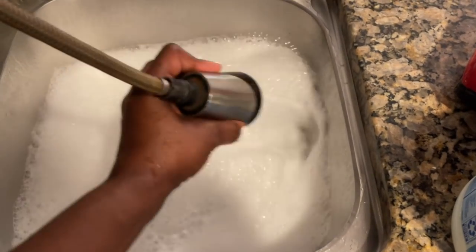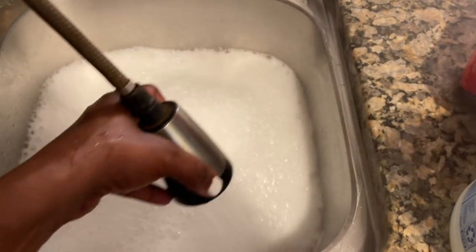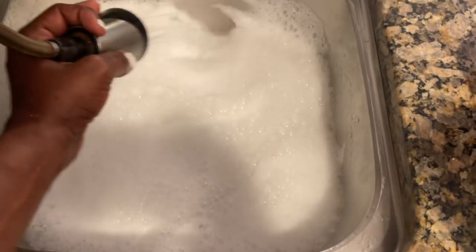I really wish I could buy myself an autoclave so I can put some of the utensils or things that I find inside of an autoclave. And that in itself will also kill a lot of germs.